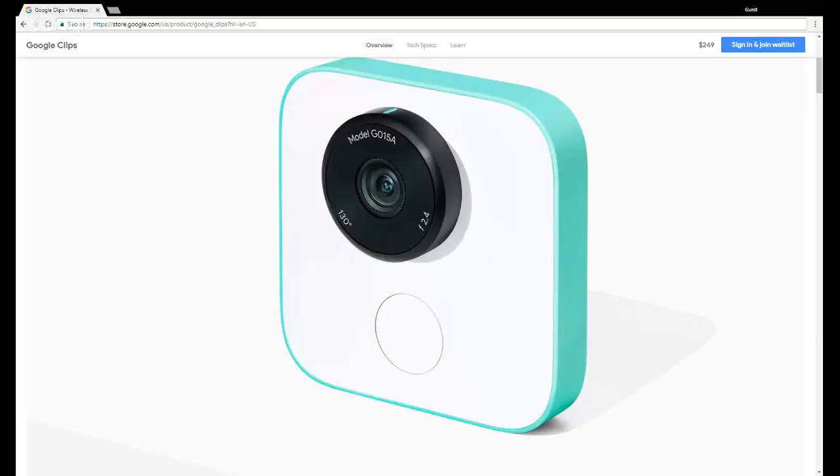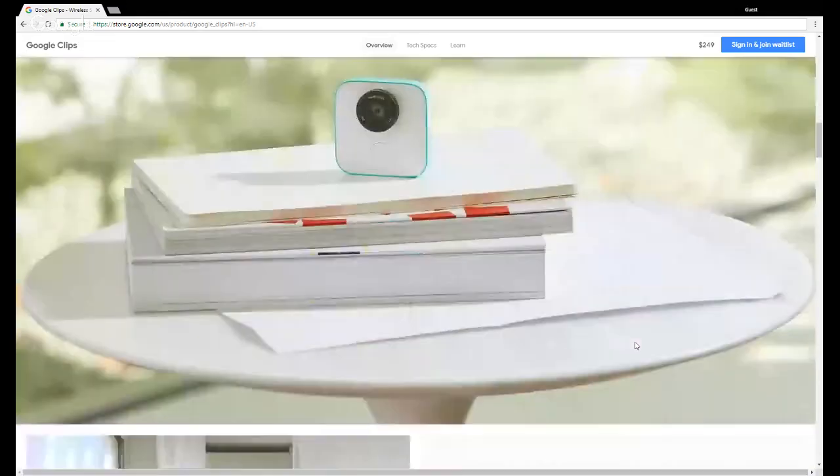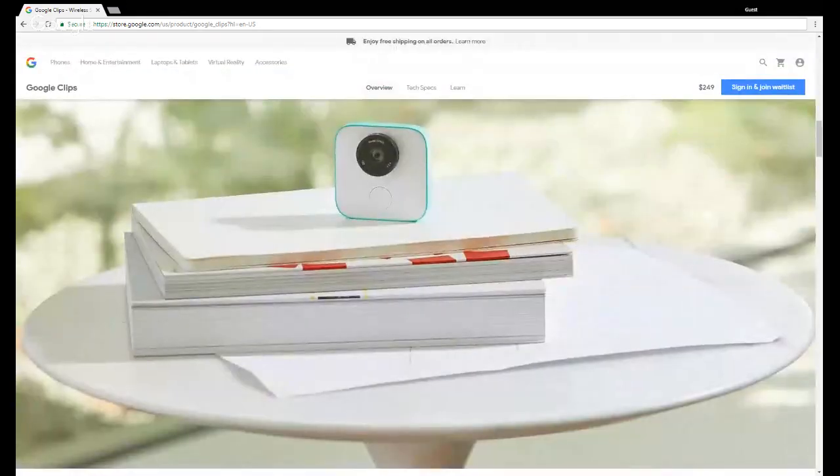Next thing is probably the only thing that actually came out of left field that no one really expected, and that's Google Clips, which is this really cute little camera that has artificial intelligence, because of course it does. It's a Google camera. Yeah. So this is the idea behind this.